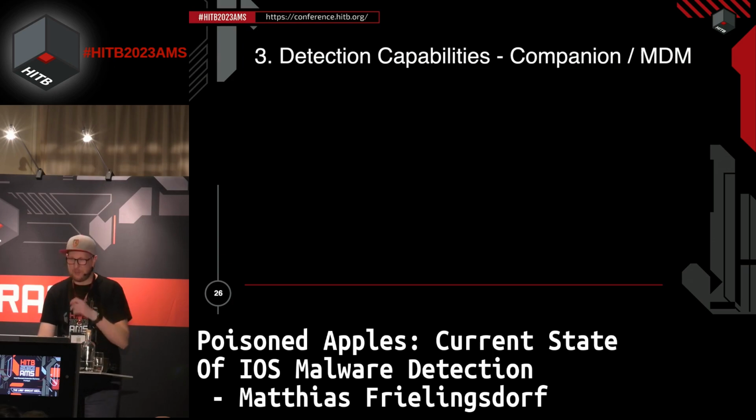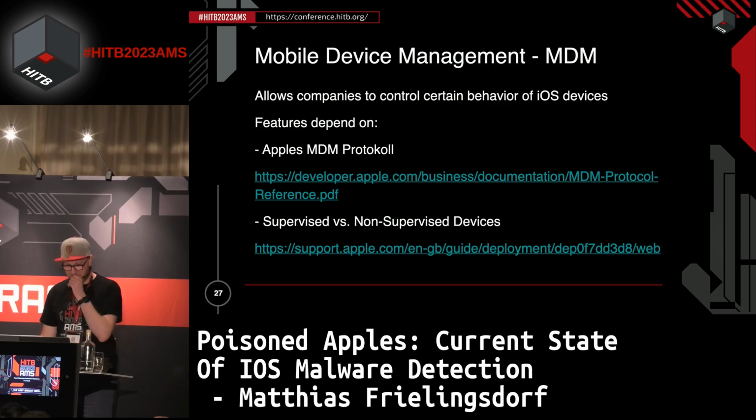Okay, now we're looking at a companion app on a Linux device, on a Mac, on a Windows, or even an MDM. Let's start with the MDM first. MDM stands for Mobile Device Management, which allows companies to control certain behavior of iOS devices. The features depend basically on the MDM available and, of course, on Apple's MDM protocol.